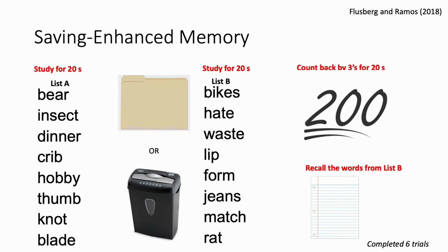So subsequently, two researchers, Flusberg and Ramos, decided to do a replication of Storm and Stone, but instead of having participants delete the items or save them onto a flash drive, they had a physical folder, a manila folder, versus a shredder. Okay? So if you were a participant in this experiment, first, you would be handed a sheet of paper with 8 words on it.